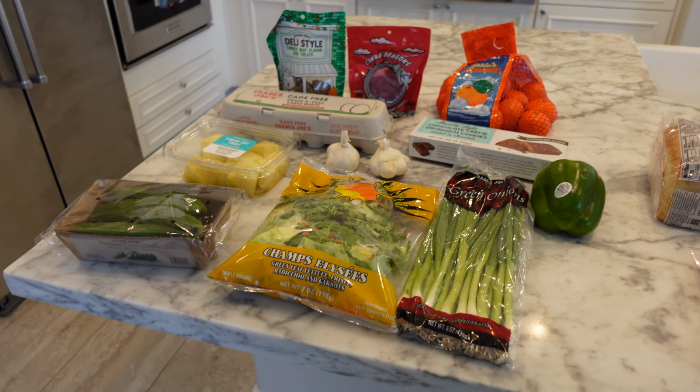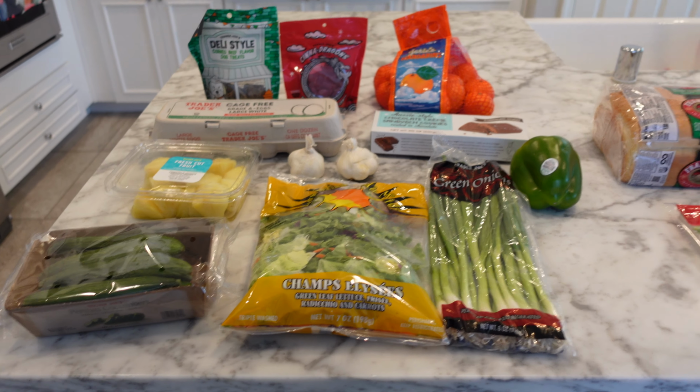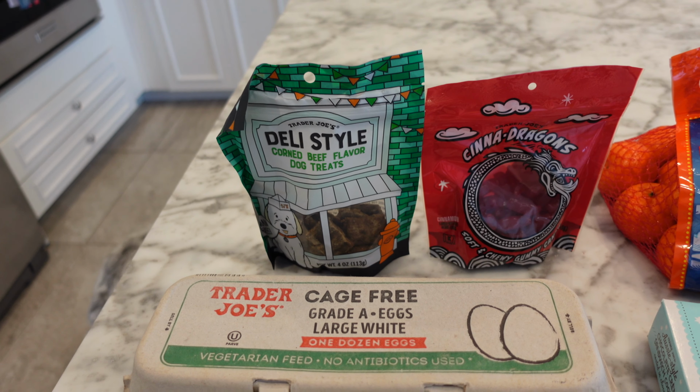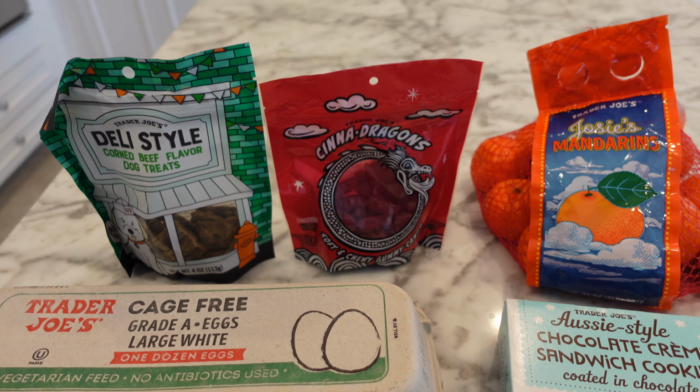While I'm making my lunch, I thought I would do a really quick grocery haul for you. I went to Trader Joe's and I went to Safeway for just a very few things. So here's what I got at Trader Joe's. Dog treats for Dottie. These Cinnadragons are so good. If you love those chewy cinnamon bears, you're gonna love these.